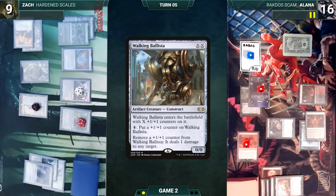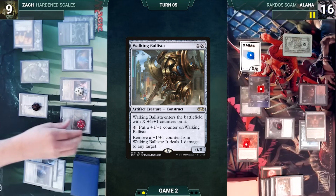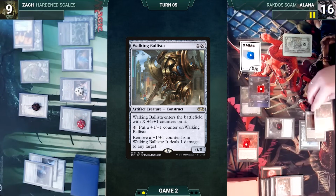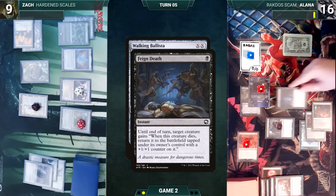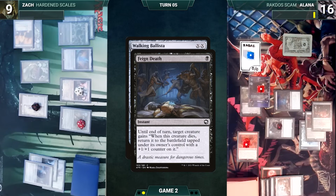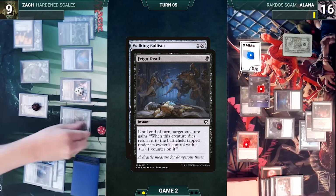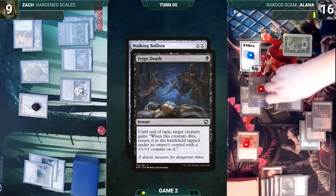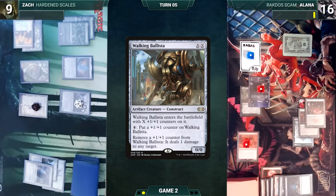Okay, so you're putting just both on the stack right away. I'll do them one at a time, so I'll ping Dothy for 1, and then if that resolves, I will ping Dothy again. Don't know what the right thing to do is, but we'll just do it and get flamed later. I'll Feign Death the Dothy. In response to the Feign Death, I'll remove the last trigger, and this will die. Yeah, that's pretty good. After that, I will pass the turn.